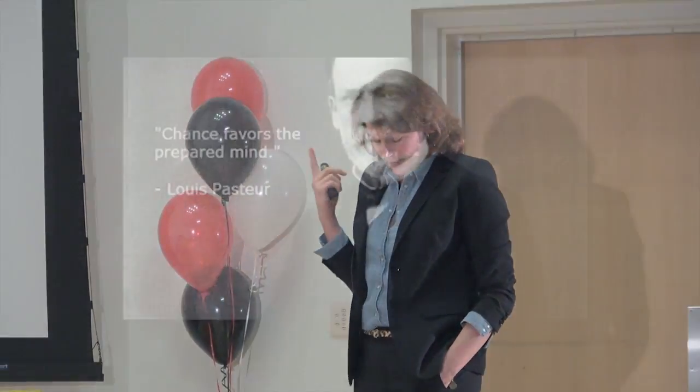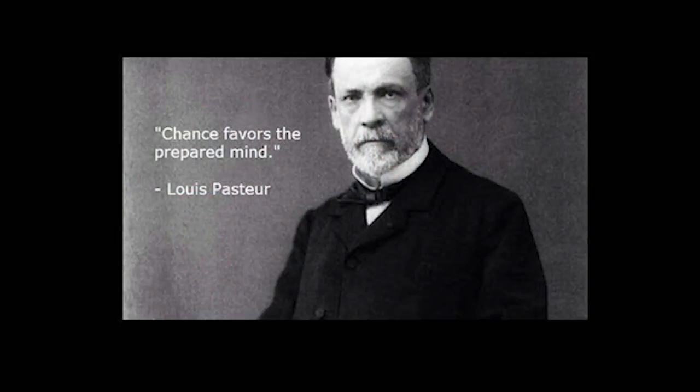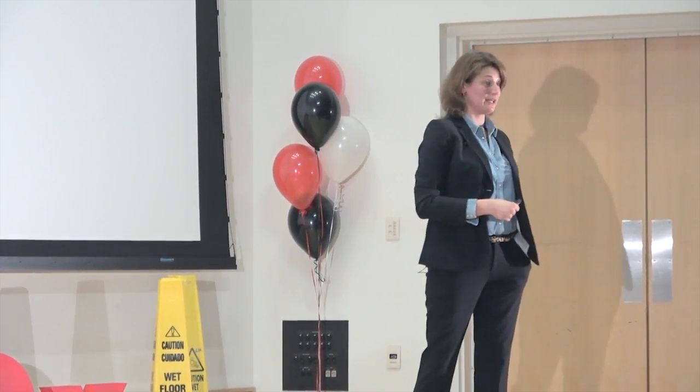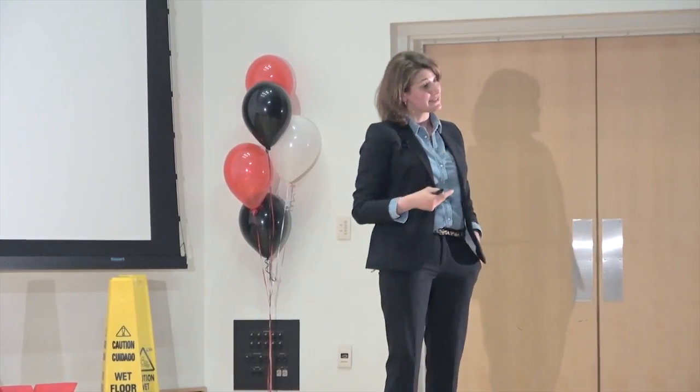So this quote is used quite a bit, but it is a good reminder for me that the traditional path doesn't always have to be for you. That if you prepare yourself, if you know yourself and trust your gut and take a calculated risk, you may just be able to write your own incredible story.